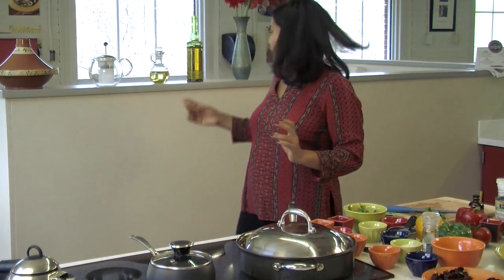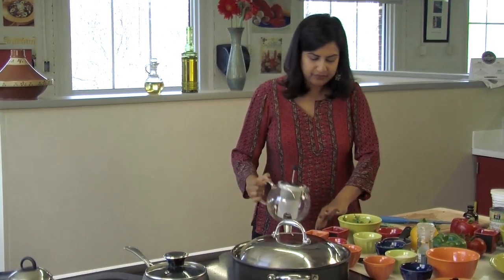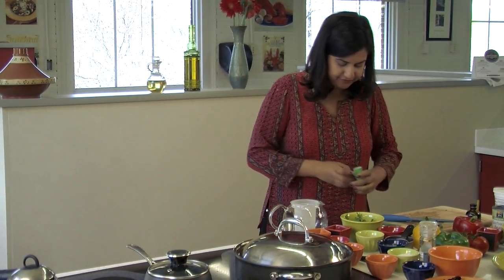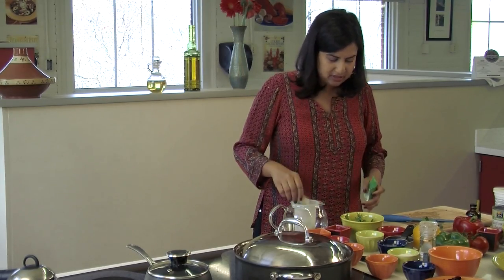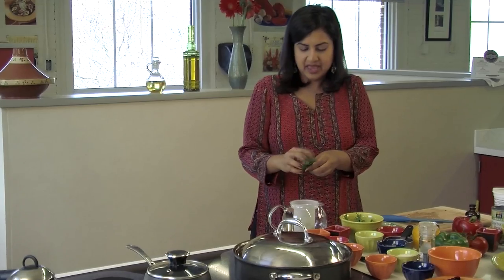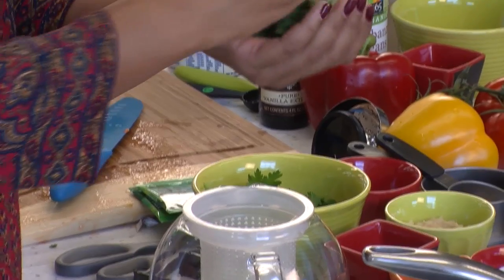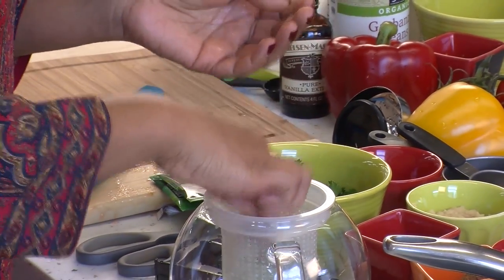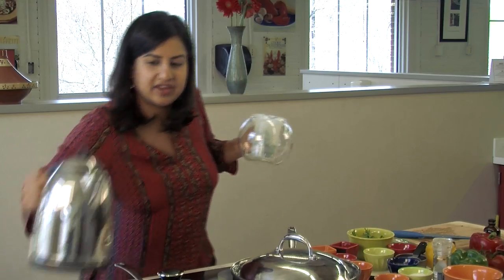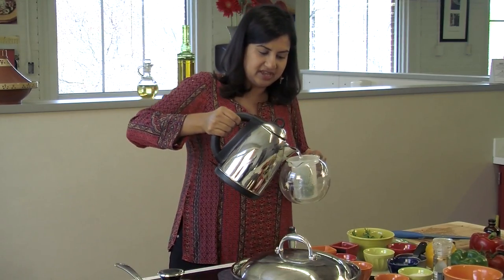What you do is take a nice teapot, and you put in any green tea you have. I'm going to put in two pots because I like strong tea. You take some washed mint, and I actually mush it up with my hands. I like using my hands for cooking. It's a sensory thing. I enjoy it. And you fill it up with boiling hot water. I have a kettle full of water here, which I'm going to use for the tea and for the couscous.